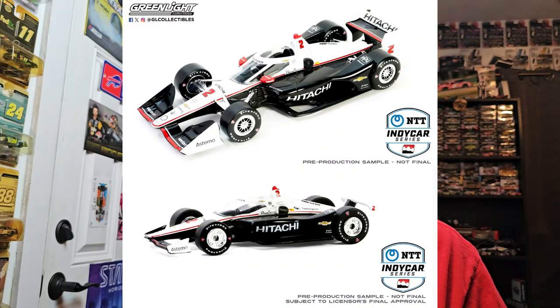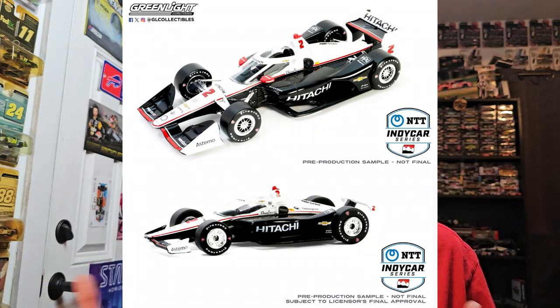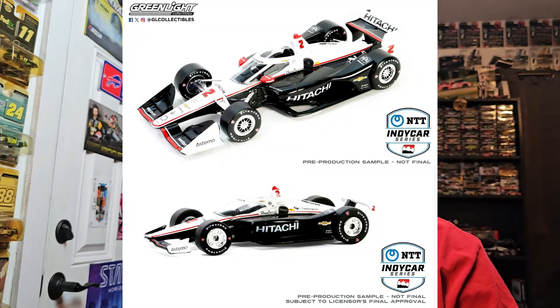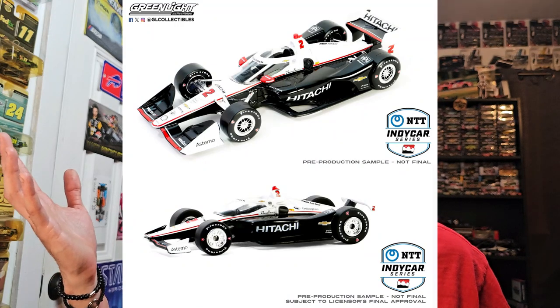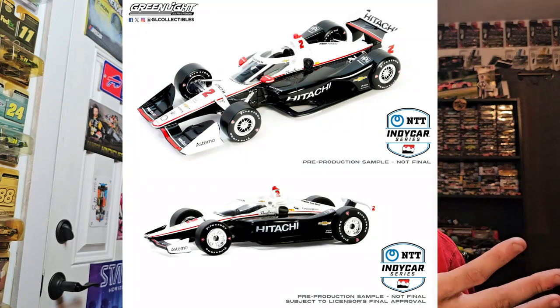And, well, pretty much probably the most boring car that we will get in every single wave of diecast, but it is his Hitachi car. And I will tell you that this is probably one of the most plain Jane looking liveries that we'll ever see, but it's iconic. And heck, a rebrand or a refresh would look cool, but it's iconic, all right? Hell, even from a distance, it kind of reminds me of Will Power's Verizon car from 2014.